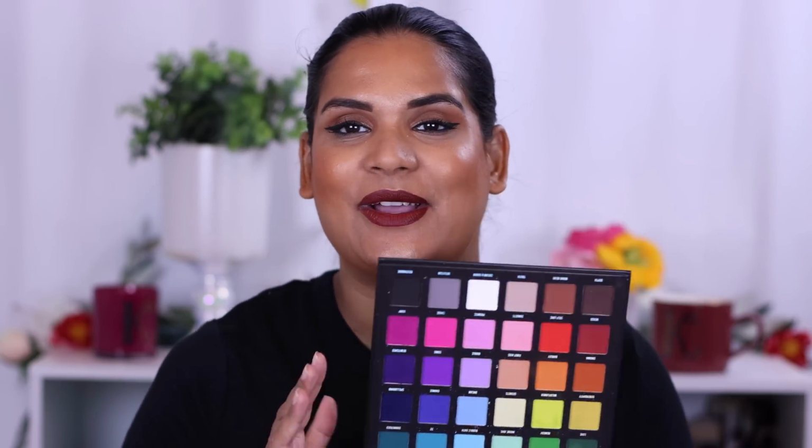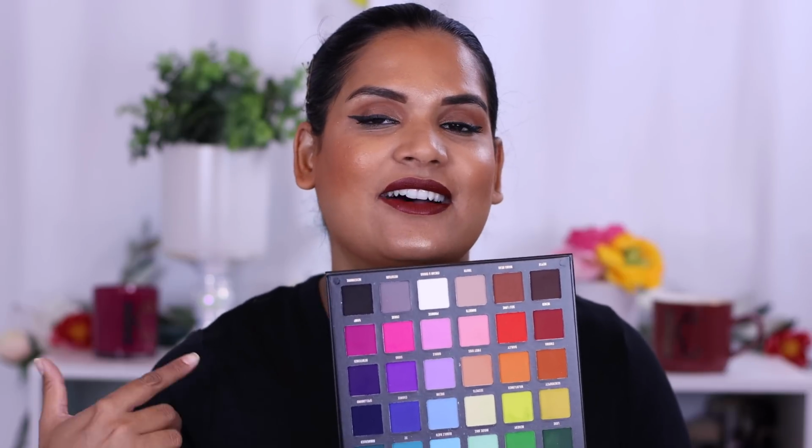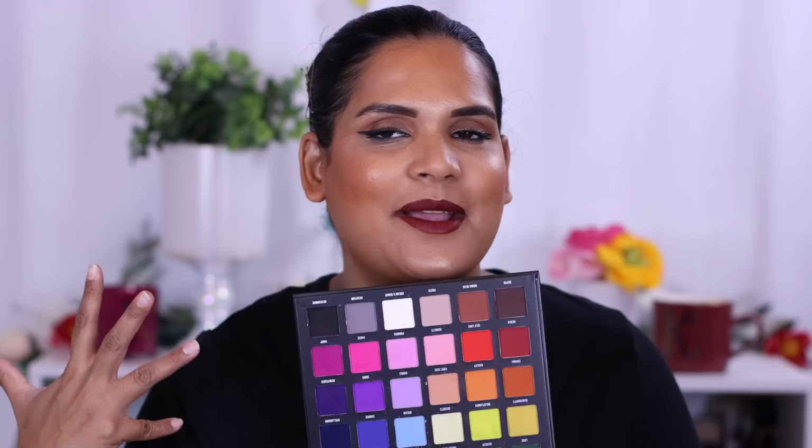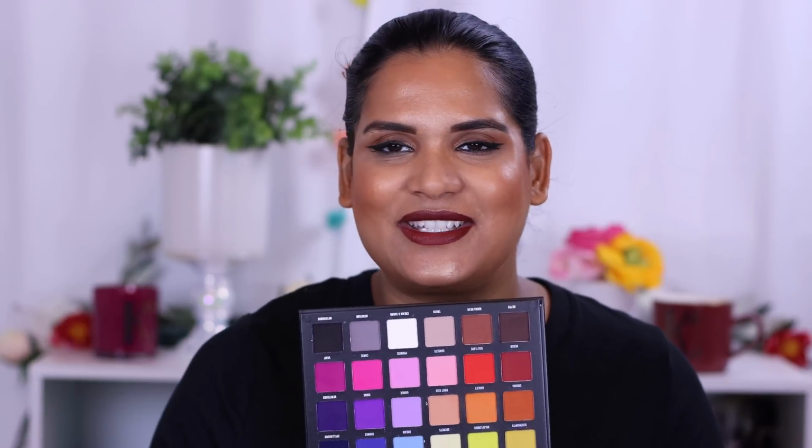So you guys know I had to mention the Blends palette. If you're looking for a really good all matte colorful palette, the Blends palette is the way to go. Again, there's a ton of codes for this palette as well. I think she promotes them on her Instagram, so I always advise you guys to use a code and save money. This palette is gorgeous.